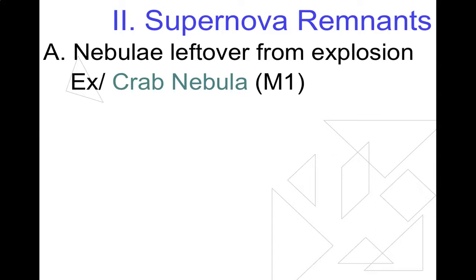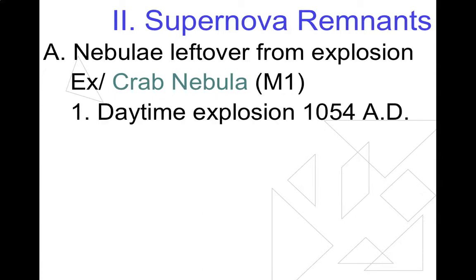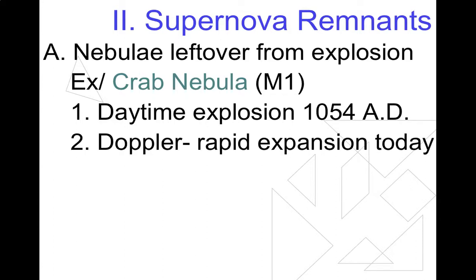But what really made the Crab famous, it's been famous for a long time, is that it was first seen exploding in the year 1054. It was so bright it could be seen in the daytime. We had a star in the daytime, which is pretty amazing. Every culture around the world made note of this amazing explosion. To this day, 1,000 years later, we still see it rapidly expanding. The picture I'm going to show you on the next screen is this explosion after 1,000 years. And with Doppler radar, we can see that it's still expanding very rapidly today.